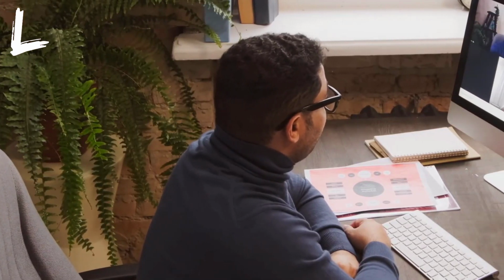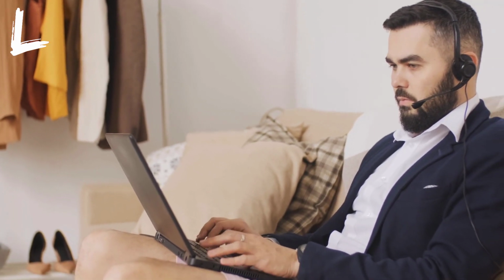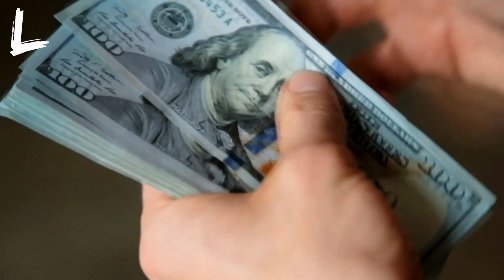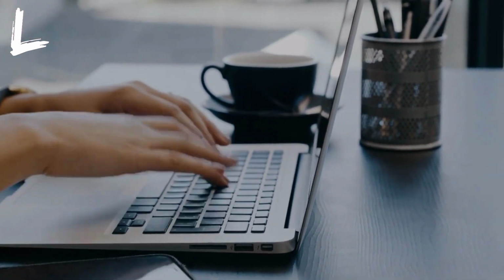Now, when it comes to getting hired as a freelancer, it's all about standing out from the crowd. You want to make your profile and pitch really shine. Highlight your strengths, showcase your writing samples, and make it clear why you're the best fit for the job. Here, freelancers can earn anywhere from $200 to $1,000 per assignment. And some of these gigs can be completed in just one day. So, get out there and start your freelance writing journey.